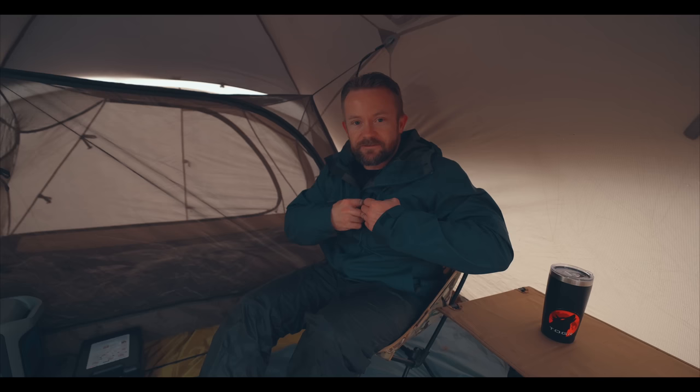Inside of the tent, it's currently raining. We are fully protected. Life is good. First things first, I've got to get out of this rain gear. It is so hot.